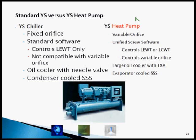You switch it around, make it a heat pump, make it actually make hot water. Variable orifice, unified screw software, controls leaving condenser water temperature. Condenser water is the heating water. See? Think about it. Remember we talked about the evaporator, that's chill water, condenser, cooling tower water? Well, when you reverse it, the condenser water is now the favorite. It's the one making the hot water that you care about. Got to put insulation on it now, and you got to worry about it and control it. And then the chill water is the benefit. Okay?